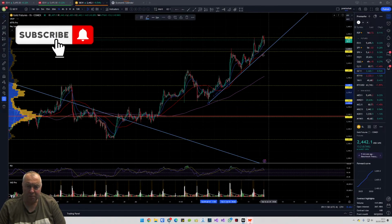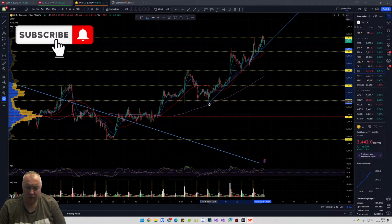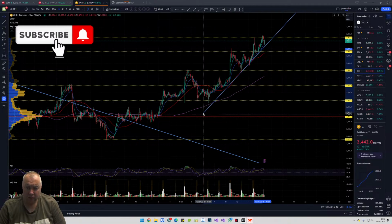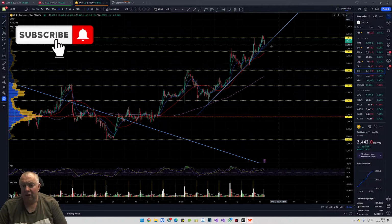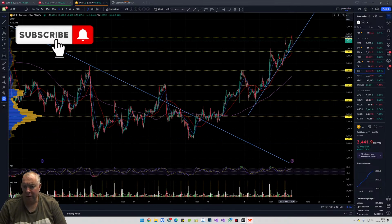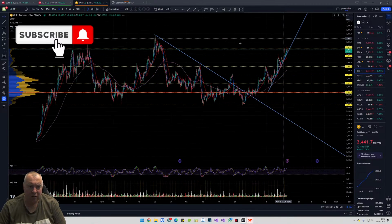Okay, next up is gold. And this is on a bit of a bull run. Let's just tighten this up a bit. I like looking at the most recent pivots, but probably about there. It's just a guide. Came in, we rejected that place yesterday. Look at that, perfect rejection.